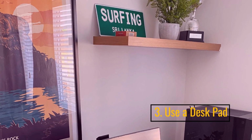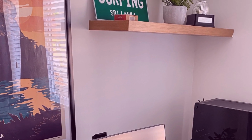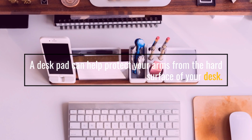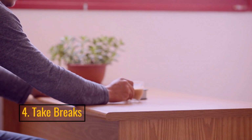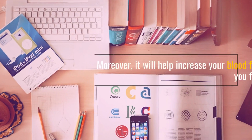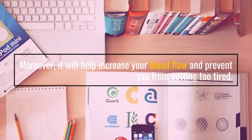3. Use a desk pad. A desk pad can help protect your arms from the hard surface of your desk. 4. Take breaks. Moreover, it will help increase your blood flow and prevent you from getting too tired.